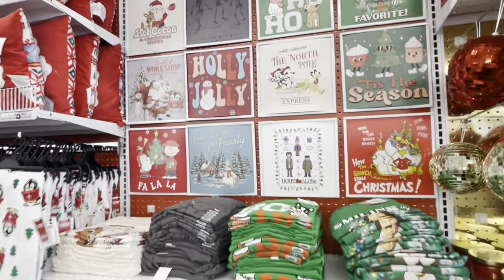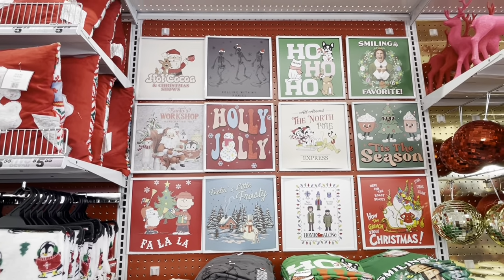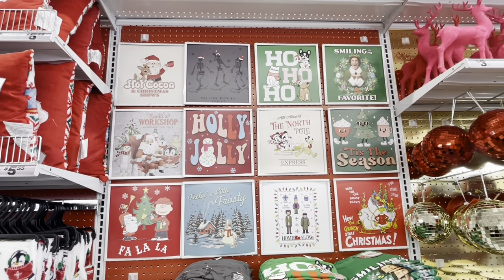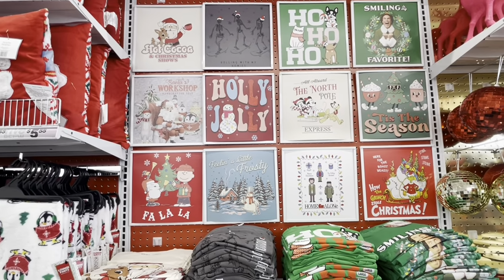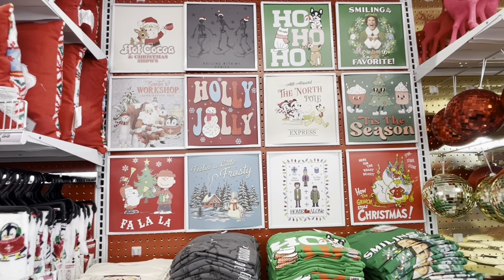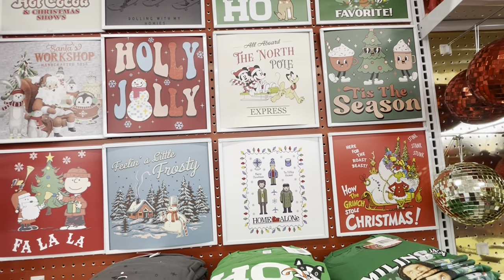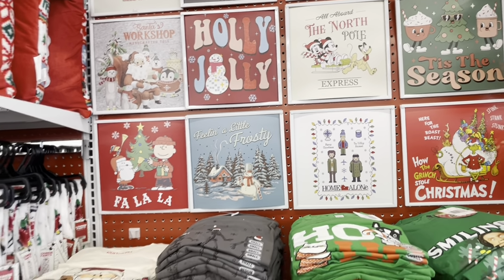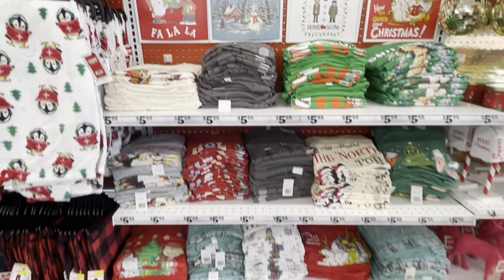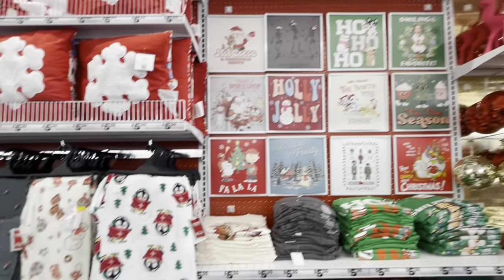Yeah, it goes up. And then they have some shirts: hot cocoa and Christmas shows, rolling with my homies, ho ho ho, smiling favorites, Santa's workshop, handcrafted toys, holly jolly, the North Pole. Tis the season. How the Grinch stole Christmas, home alone, feeling a little frosty, and fa la la la la. And there's all the rest of this. There's the shirts. I'm happy to have all of them up there.